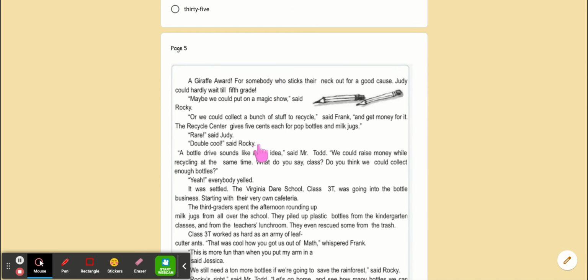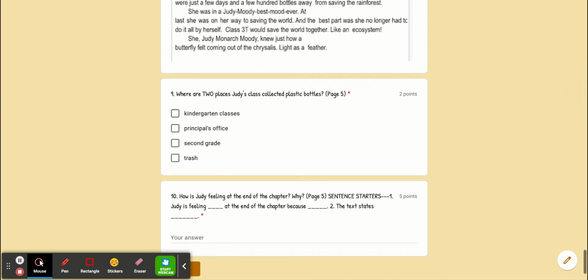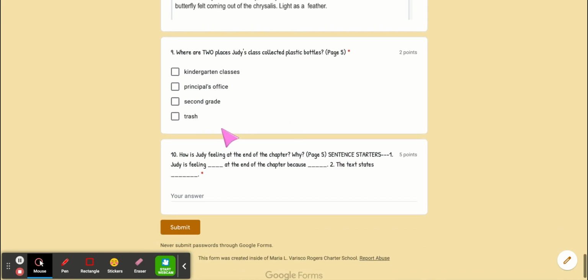And your last page, page 5. Number 9, where are two places Judy's class collected plastic bottles? So again, you're going to find that on page 5. They talked about places that they started collecting plastic bottles in the school. What were 2 of those places? And your last one is worth a total of 5 points.